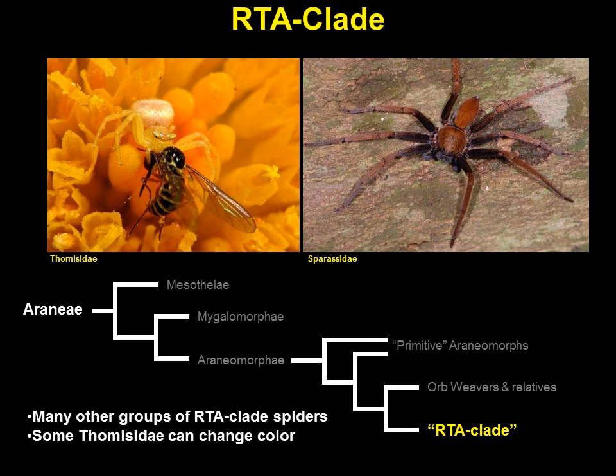The Thomisidae are the crab spiders. Some of them can change their color based on the flower they are sitting on. These are sit-and-wait ambush predators that specialize on pollinators. Large sparassids are mostly a tropical group, but they occasionally come to the Netherlands with shipments of produce. There are many other lineages within the RTA clade, far too many to go into.